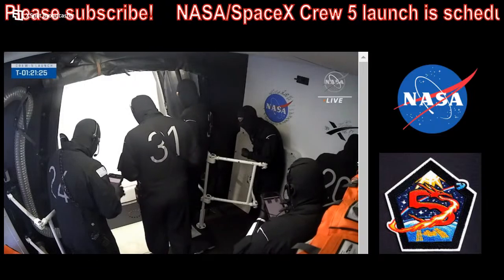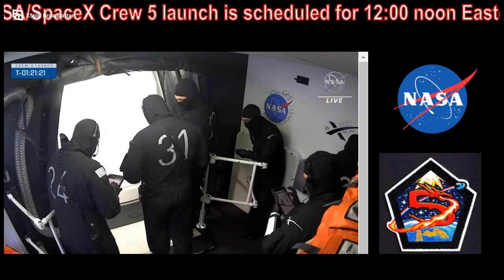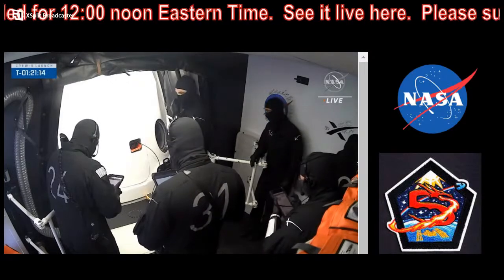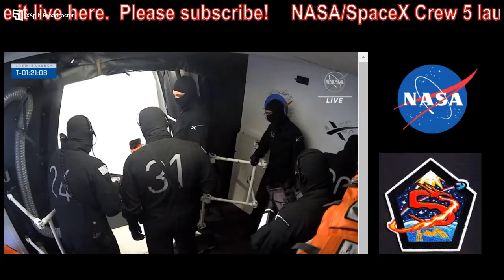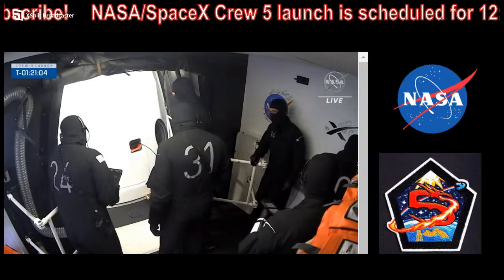The SpaceX team working quickly. They had 12 minutes of margin. They whittled that down to about 3 or 4 minutes. So great job by them. Tackling that issue that can pop up as you're preparing to launch a spacecraft to the International Space Station.